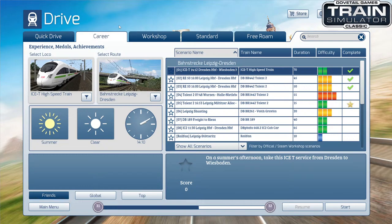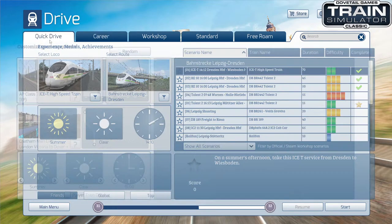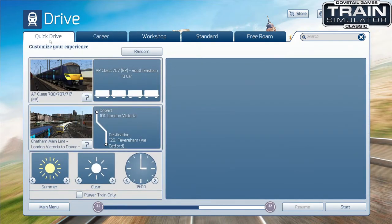So here we shall go. All right, we have established that one, and it is via Catford. Okay, so 15 hours, which is 3 p.m. Clear, summer, APs, class 700, 707, 717. EP, that's what it's classified as.